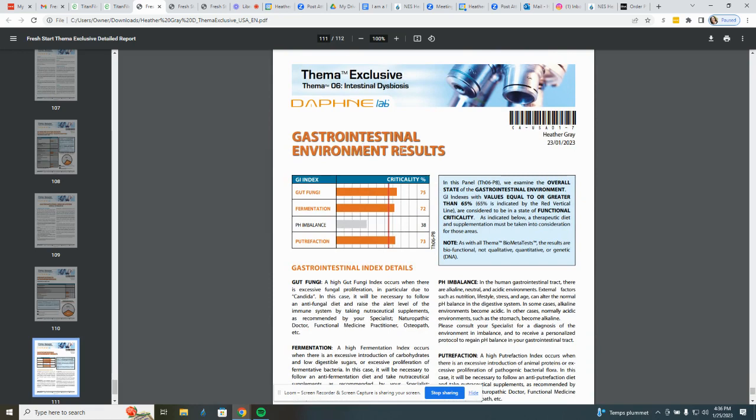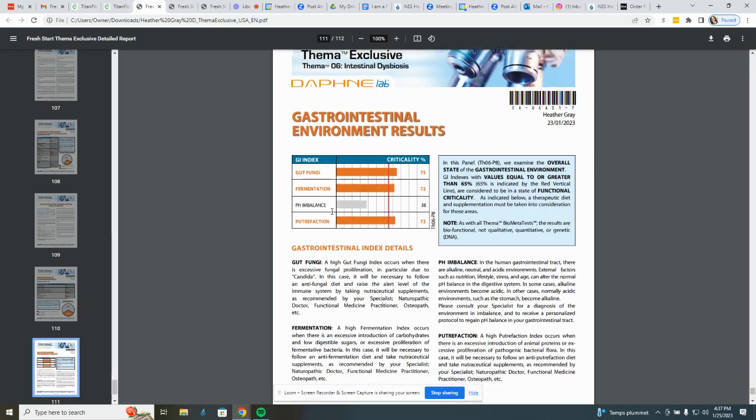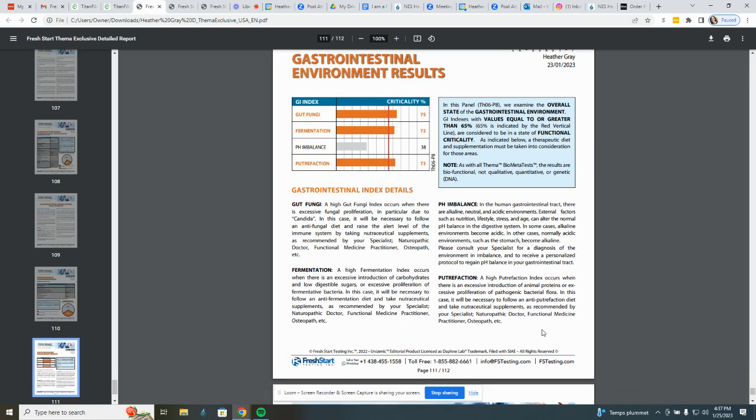Okay, gastrointestinal environmental results. So gut fungi, which we saw above with the candida. Fermentation, so that and the putrefaction could show a little bit of going towards the sign of SIBO. I also know that I have histamine issues, so I stay away from ferments to begin with because it just causes a lot of havoc in my gut. In the case of putrefaction, it can be not chewing your food enough or having too much animal protein in your gut. Anti-inflammation diet, take nutraceutical supplements.